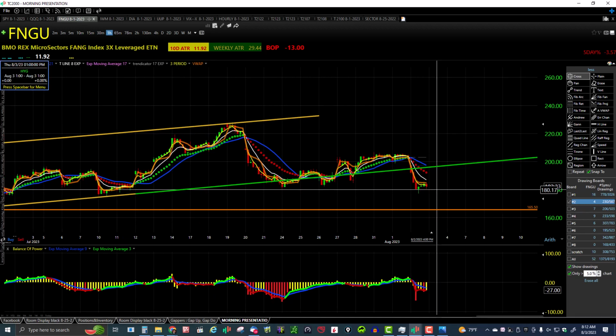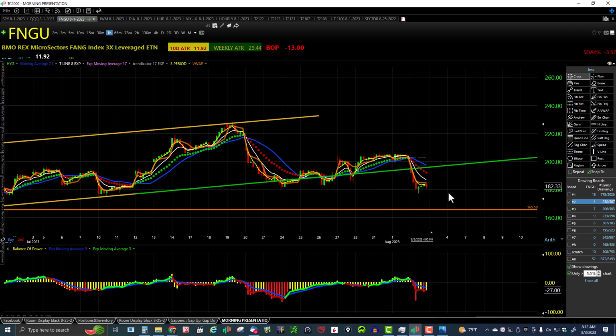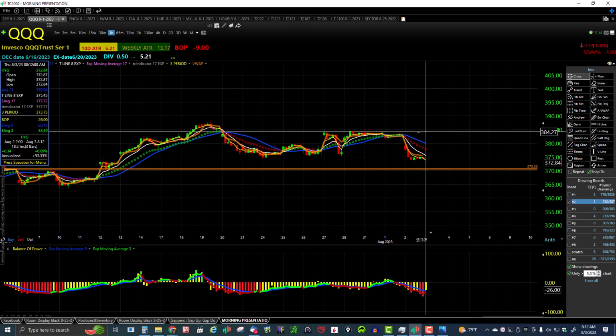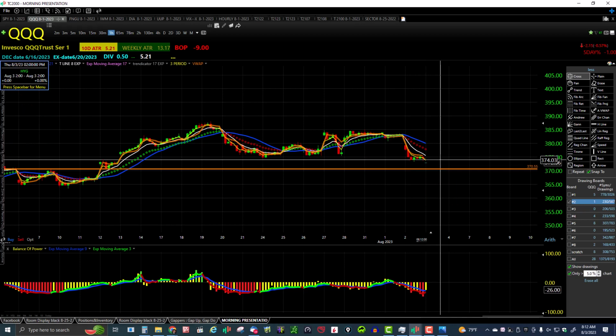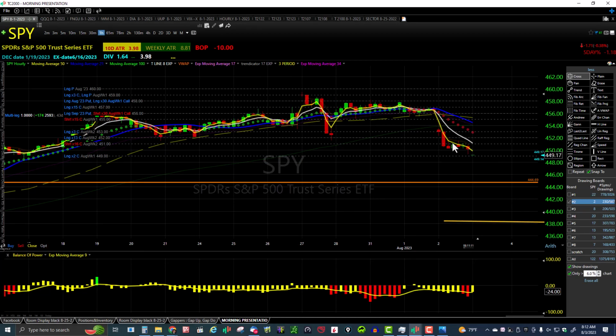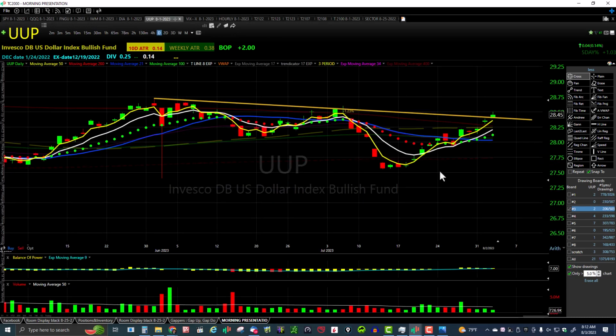But I think they'll have a lower low by the end of the week here. We'll see what happens. So we got the lower high on FNGU. QQQ. All right, we've got kind of a lower high and just inking out barely a lower low there on the QQQ. And the SPY making lower low and lower high and lower low on the hourly time frame. All right, so now let's go look at the US dollar.